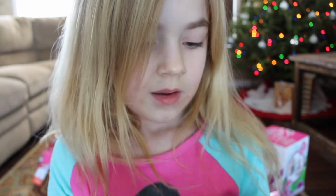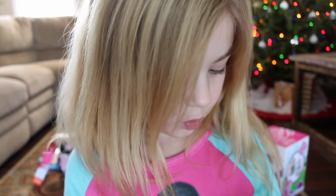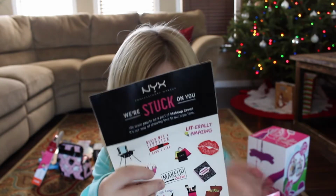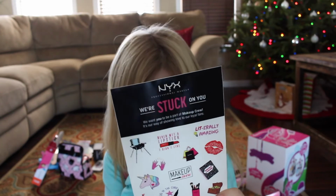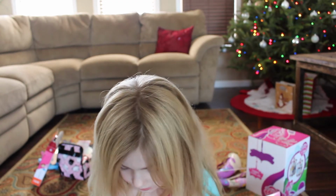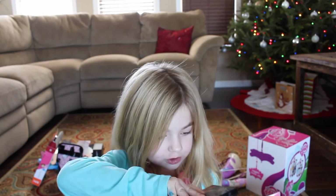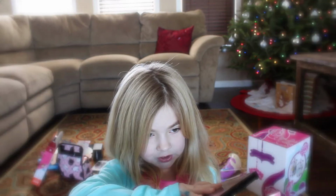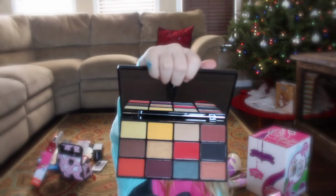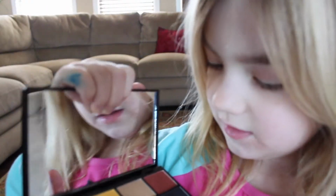And I also got these NYX stickers. It has lips, lipstick, mirror, lipstick with a hand, a unicorn that is rainbow, and this book and sign. Really pretty. And also, I got the fire palette that is really pretty. You can see what it is. This is really super pretty. It has yellow, silver colors.